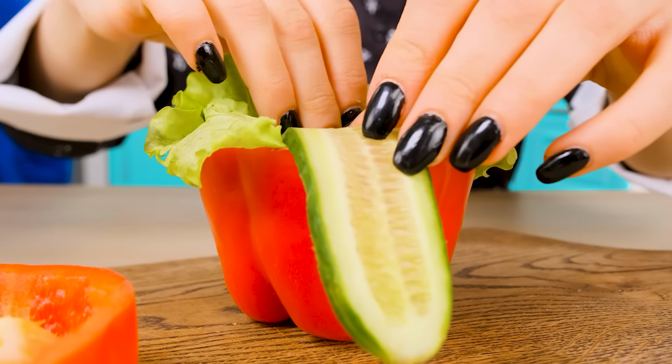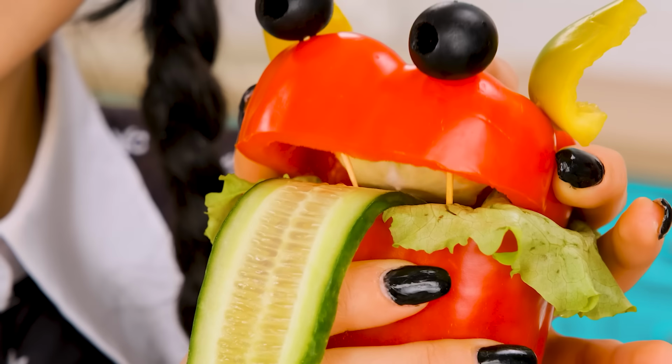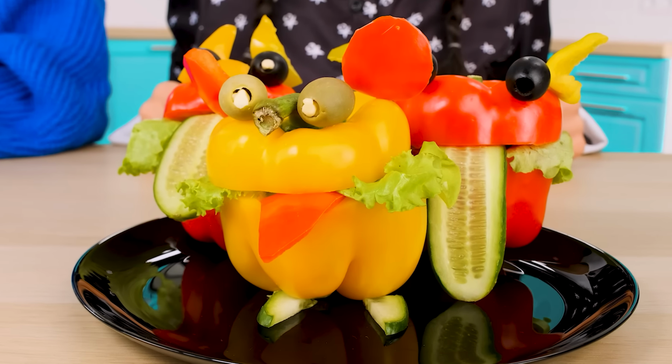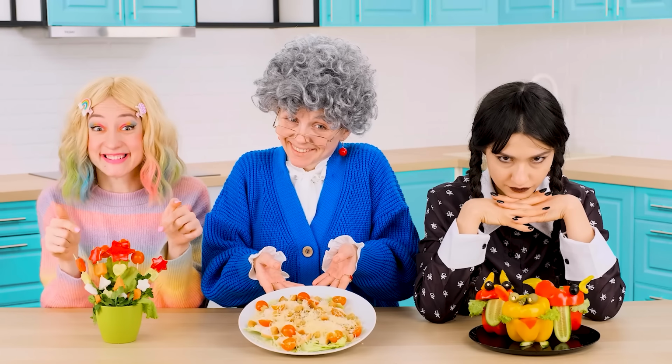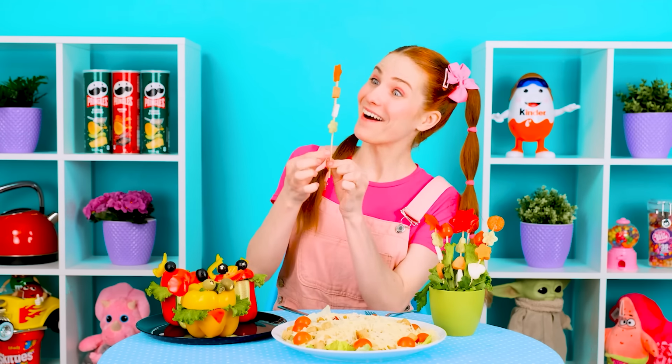I'll cut the cucumber into slices. I love knives. And I'll make a very beautiful funny face that bites. Beautifully put salad monsters on a plate. I have everything ready. Hooray! So much food! Oh, sticks!